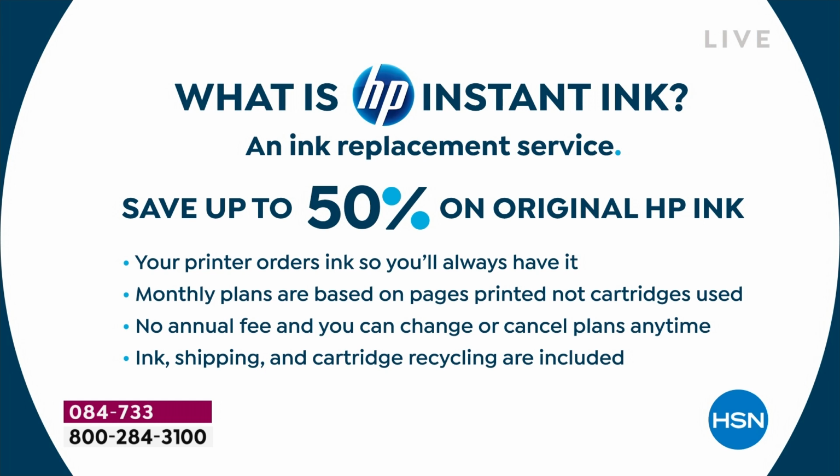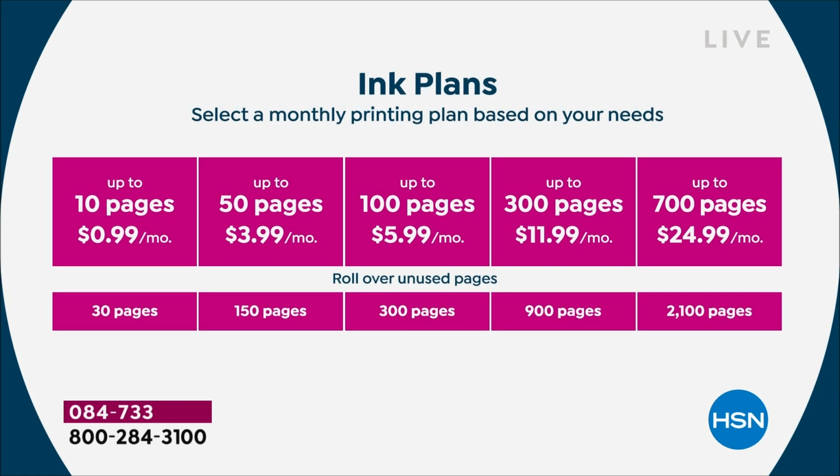With every printer I've ever had, I'm always like, do I really need to print this? Do I really need to print this photograph? Because you don't want to waste the ink, and you don't want to waste the paper. But with these prices, you could be paying 99 cents a month. I do the $5.99 personally. I know a lot of us hosts do.